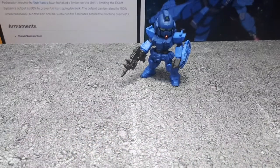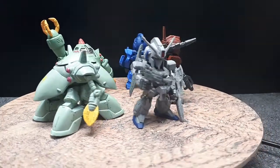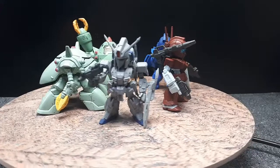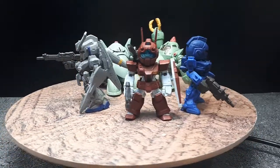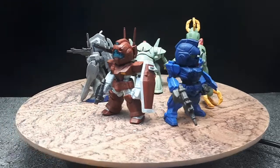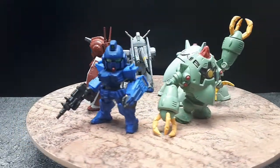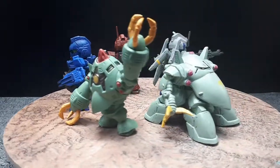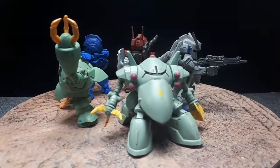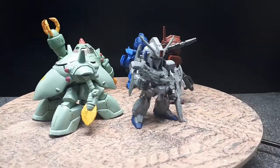Let me reset. So it's another fine round of collecting today. They're not my favorite Gundam Converges, or whatever, that's technically not Converge, but I don't know which one I like the most. Either this or this, because they're just so goofy looking. And this isn't even a Converge, but it's, yeah, a very rare mobile suit.